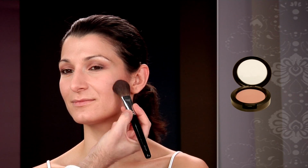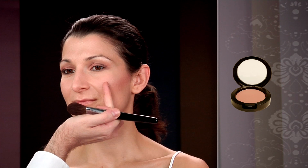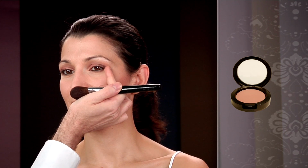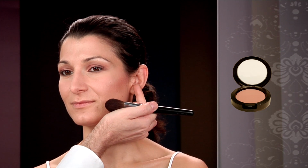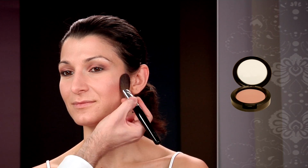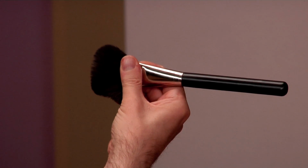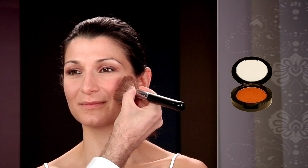The cheeks. For contouring, we use a pink beige shade, which we streak with a large brush from below the cheekbone upwards towards the temple. Then we use a wide brush to apply a peachy shade of brown with a glamorous gold shimmer around the top area of the cheekbone.